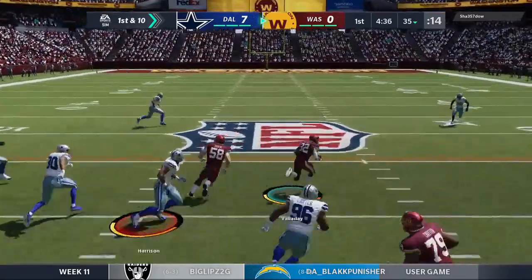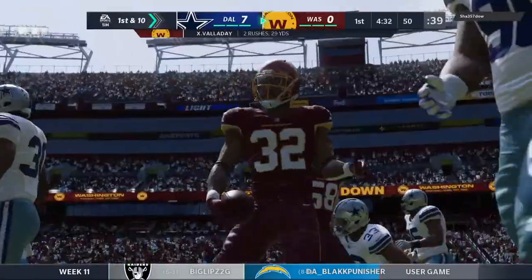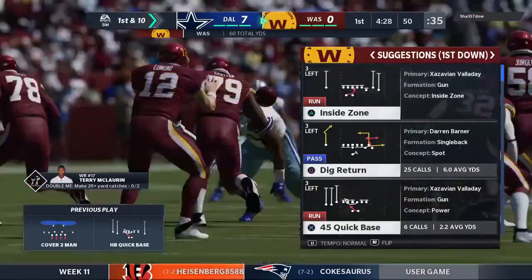From the shotgun now, here's an inside give, and he'll be stopped right at midfield. Back-to-back nice gains. That one for 14 yards and another first.